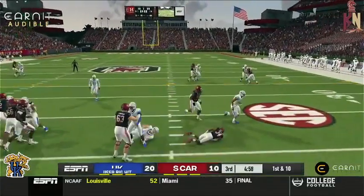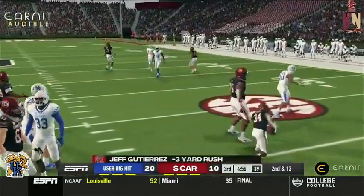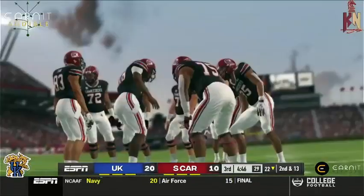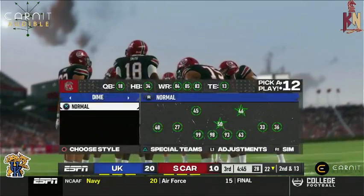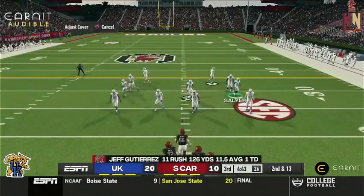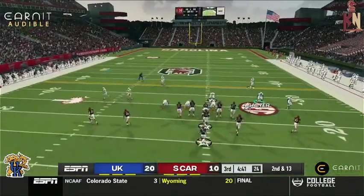They'll give it off here. They'll drop in for a loss. Call a loss of 3 yards on the play. That brings up 2nd and 13. It's 2nd down now, 13 to go. Ball on the 22.